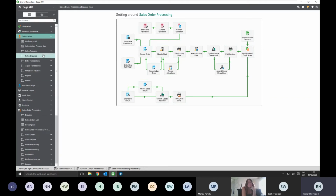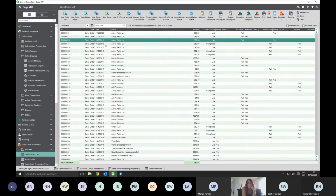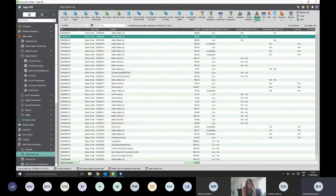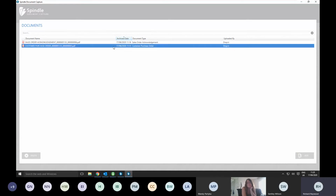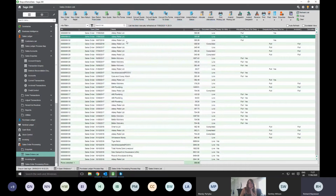Now, in terms of Sage users, we just want to be able to view all the documents relating to a particular order. So we can go to sales order list, hit view. Example, Richard. And you'll see any documents linked to that order there. So in this case, we've got the purchase order and the order acknowledgement. But that will follow through because you'll be able to see dispatch, picking list, proof of delivery, invoice, all against a particular order.